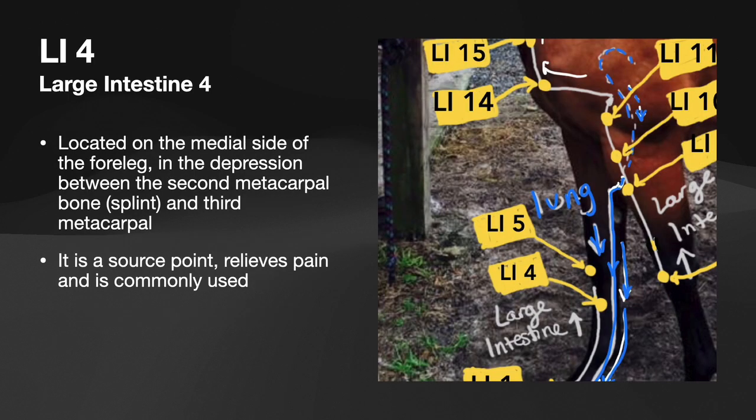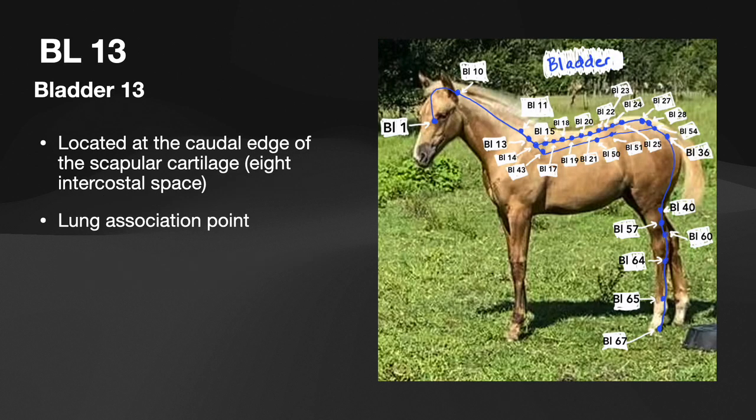Large intestine 4 is located on the medial side of the foreleg in the depression between the second metacarpal bone, the splint bone, and the third metacarpal. It is a source point, it can relieve pain, and it is a commonly used point. Bladder 13 is located at the caudal edge of the scapular cartilage, at the 8th intercostal space. It is also a lung association point.